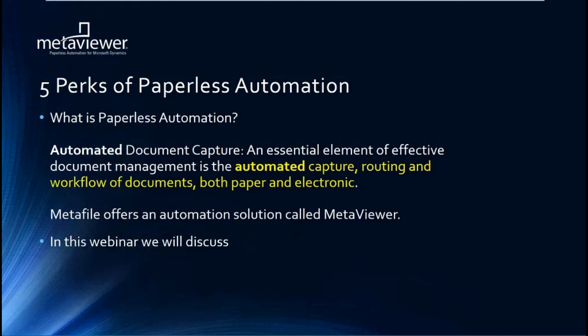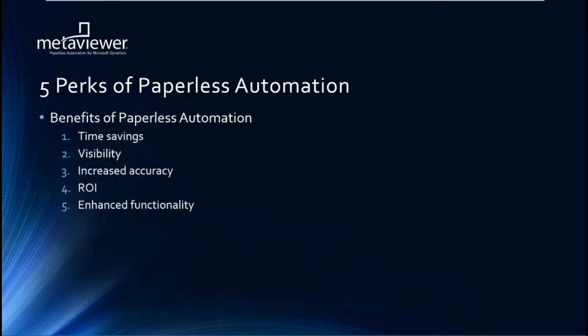So what is paperless automation? I think it's fairly obvious, but just to make sure we're all on the same page, it's really taking that paper-based process that you have that's time-consuming and error-prone, with all that shuffling of paper, and capturing those documents into an electronic system that can better manage them, give you immediate feedback, and route things around in a more controlled fashion. So today's webinar, we're going to discuss some of the benefits of that.